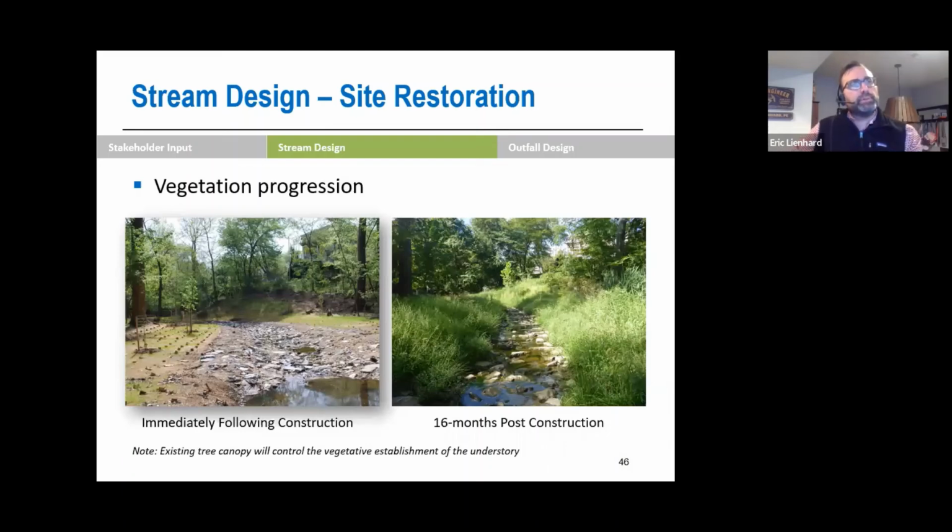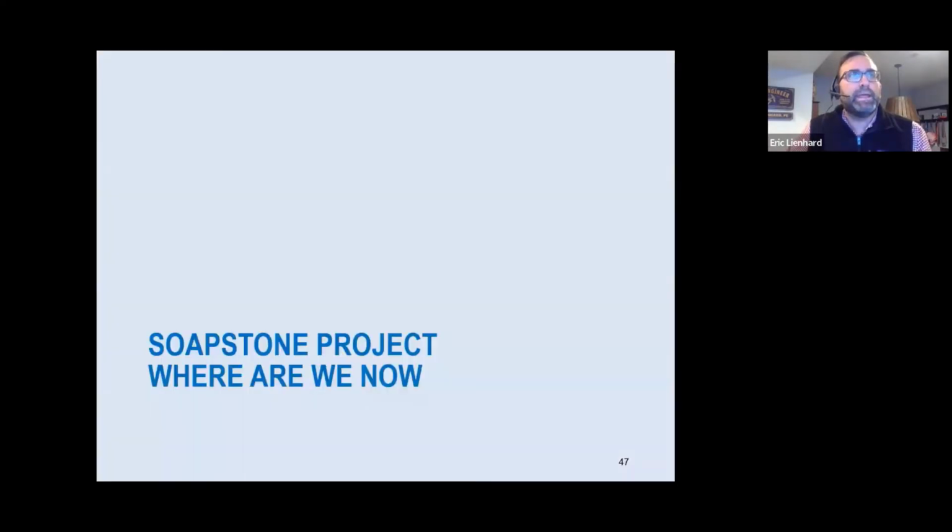This just shows a little bit of the vegetation progression from one of our other projects. Again, Soapstone is a forested stream, but those are harder pictures to take to show the difference of what you're going to see. So we felt that these pictures really showed what happens after stream restoration or asset protection happens. You know, the earth comes back to life, and it's a wonderful and beautiful thing to see.